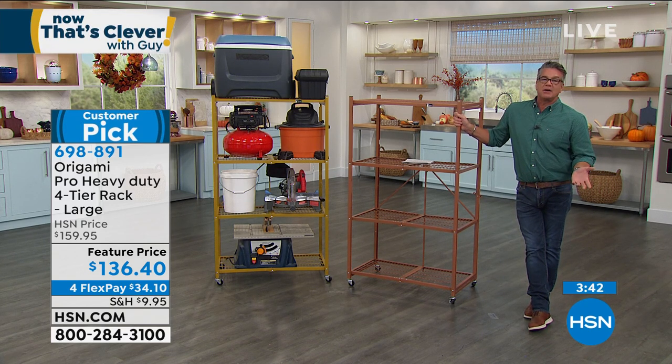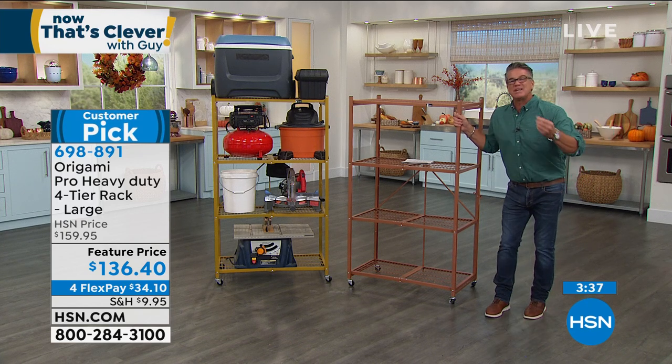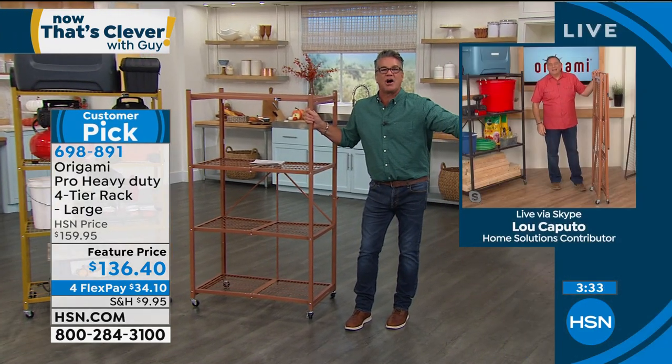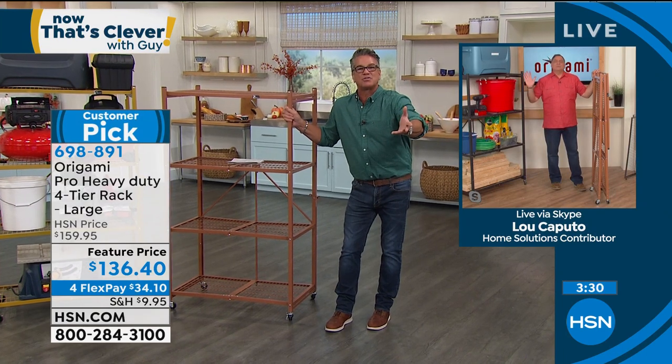But Lou, there are so many different applications for it. And the best part is, when you get it home, you don't have to put it together. Storage systems are notoriously hard to put together. The plastic ones from the home store, this is easy.